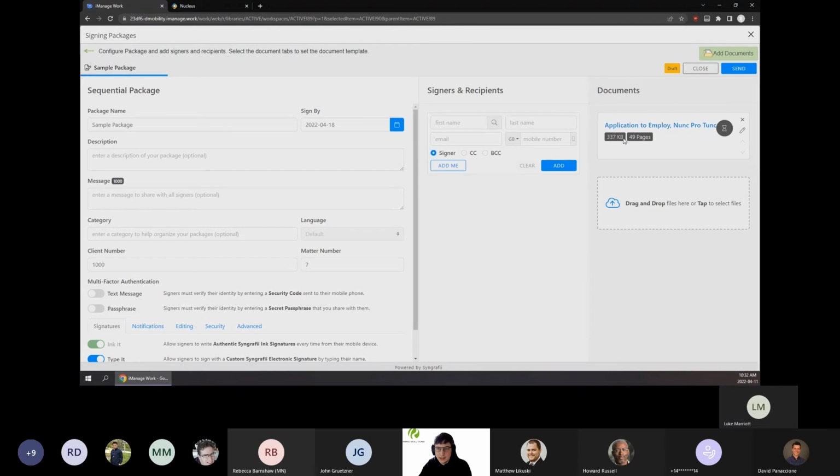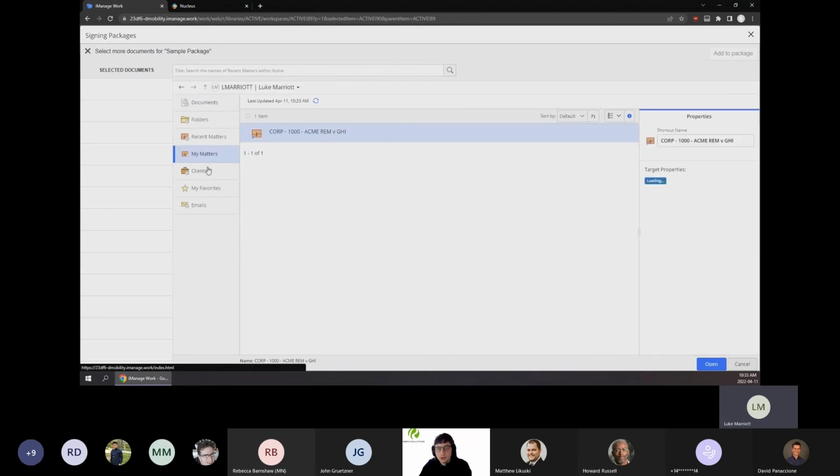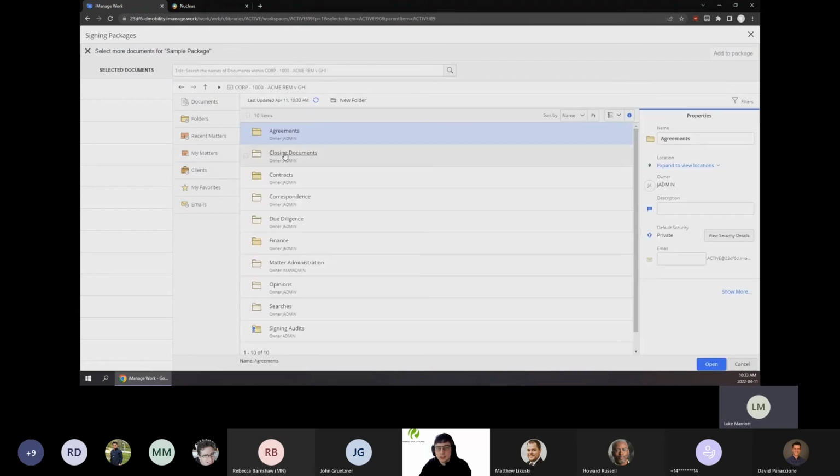And it will load up in the state that it was most recently in. You can see I've got one document already added to this signing package, but I'm going to add some more. The button at the top right here, Add Documents, takes me to an iManage Add Documents screen with all the standard document searching and document browsing capabilities you've come to expect. Right now I'm looking at my recent documents, but I could also find documents through navigating through the workspace structure.